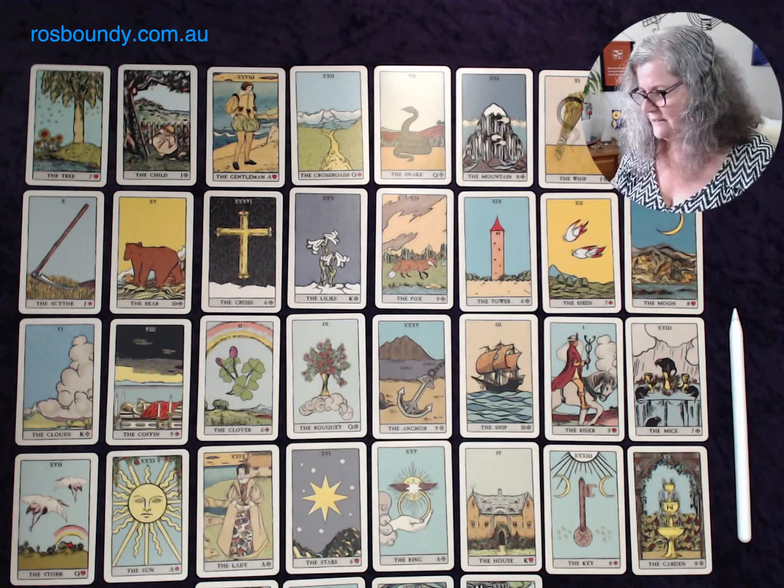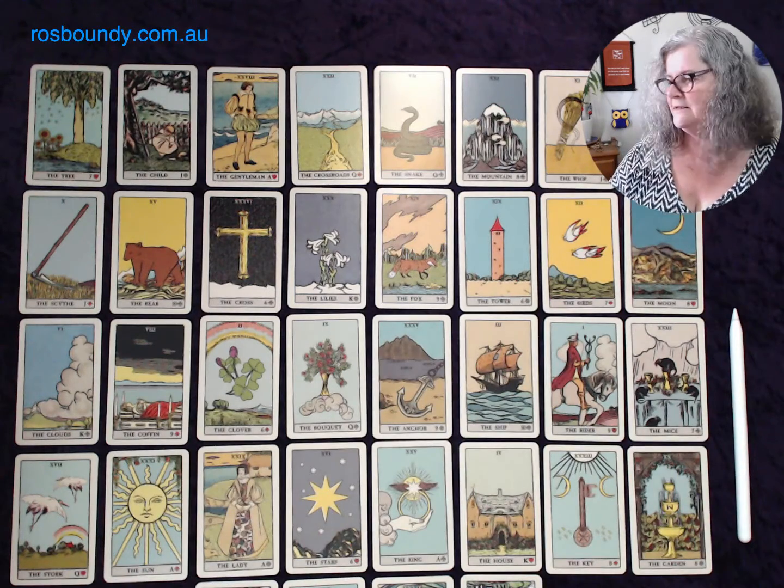And to be able to see the whole spread as it is there.